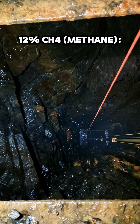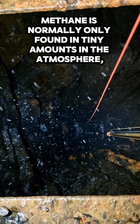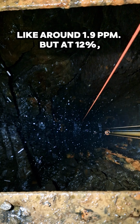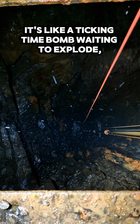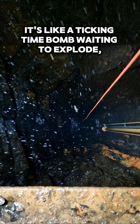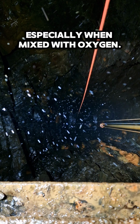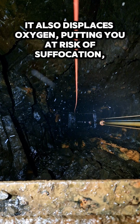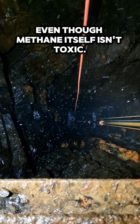12% CH4, methane. Methane is normally only found in tiny amounts in the atmosphere, like around 1.9 ppm. But at 12%, it's like a ticking time bomb waiting to explode, especially when mixed with oxygen. It also displaces oxygen, putting you at risk of suffocation, even though methane itself isn't toxic.